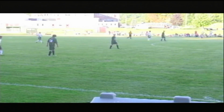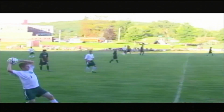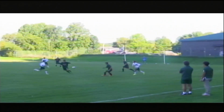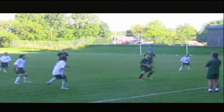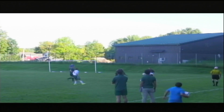So West Rutland will take advantage of this. The long throw by Joe Brown has moved him up the field 40 more yards. Another long throw. The flick on. I missed him coming into the game. Jacob Bartlett, who is a freshman, is getting his first varsity experience.